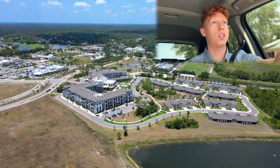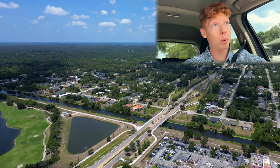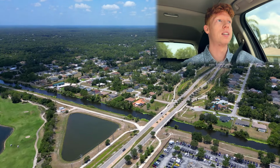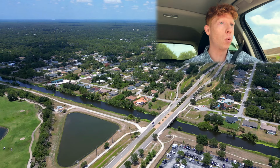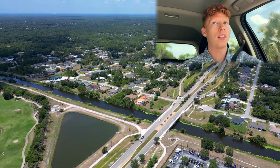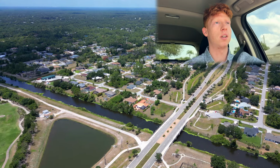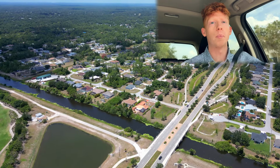More and more things are coming. More and more people are moving to Sarasota every day, and there really isn't a lot more room in Sarasota itself. So what do you do? You move to Northport. I think people who buy in there now are going to see that their home prices are definitely going to jump in the future.